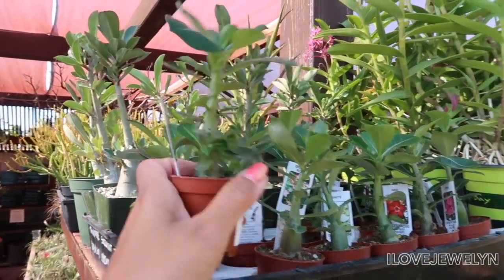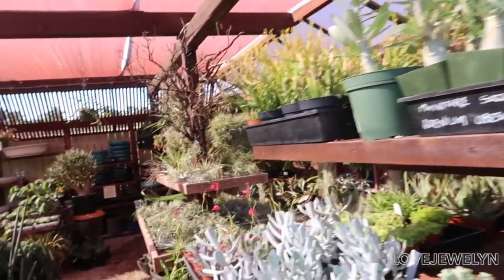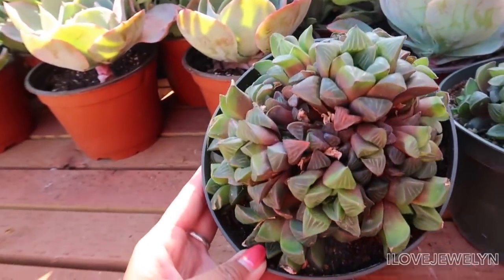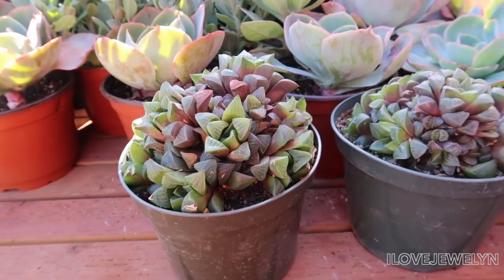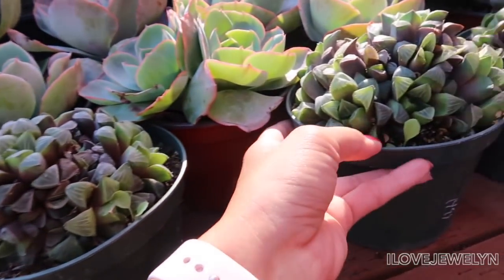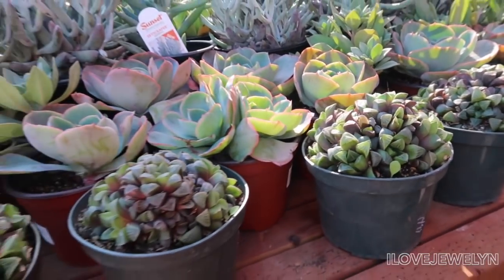Yeah. Little $5 adeniums. Okay. They had a purple one up there. Oh, look at this. Carrie would die for this. Who? Carrie, she collects them. So this goes for about $20. Look at the windows. I'm gonna have to take a picture and send that to Carrie.